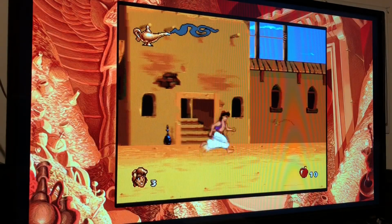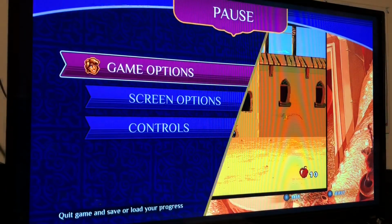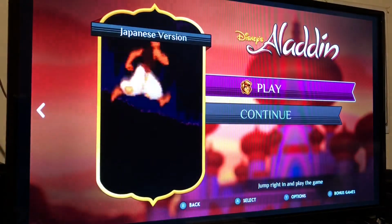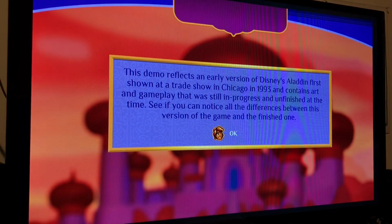And now we're in Agrabah Market. It pretty much looks the same. I don't see any huge differences there. Maybe the levels are a little tougher, but I'm not going to play that far in depth into it to figure that out. Demo version, shown at a trade show in 1993 in Chicago. See if you can spot the differences.